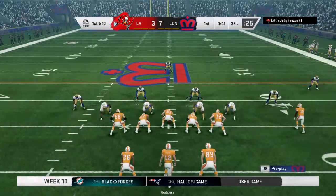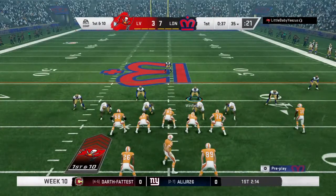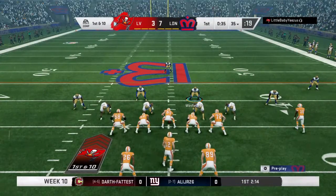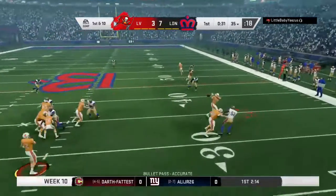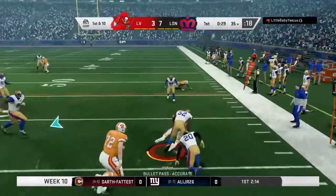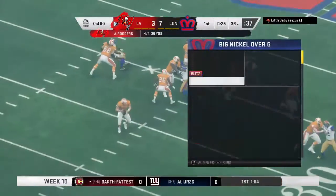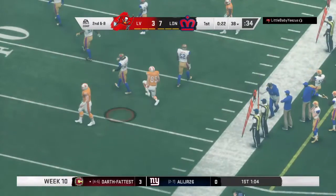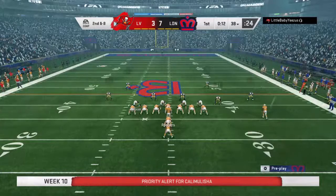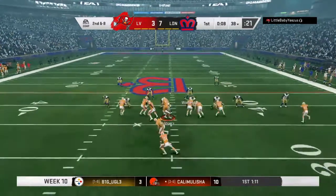Ball up to the 35 now as they come up on 1st and 10. Now Rodgers. That's complete to his tight end Higbee, and he'll be brought down shy of the 40 at the 38-yard line. Give him a couple on the catch. It's 2nd and 8 here after the pass play for 2 yards on 1st down.